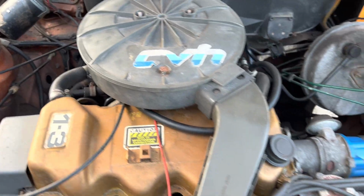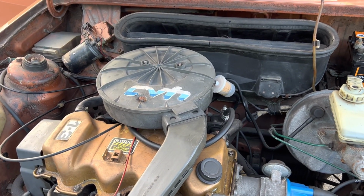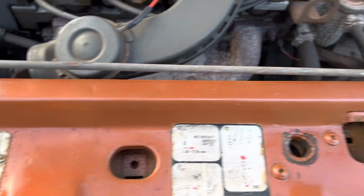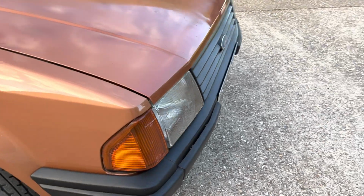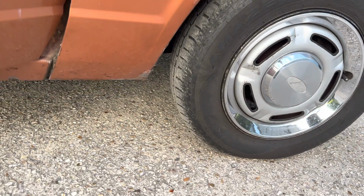I think I mentioned to you that this car has had a Weber carburetor conversion and a manual choke, which is quite a popular conversion. It's also solid under here, and just pan across here. Oh, let's just drop that bonnet back down, and we're going to have a look around all the panels. This front offside driver's side wing looks to be in good order all the way through, right down to the bottom.